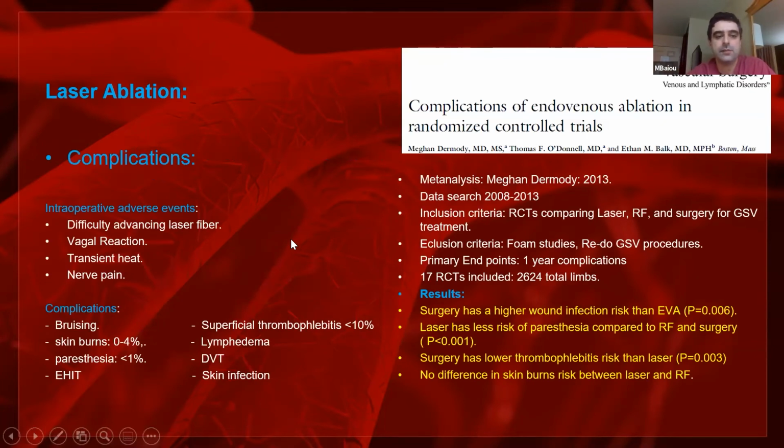Complications of laser can be divided into intraoperative challenges, which include difficulty advancing the laser, transient heat, and nerve pain, and complications that can happen after the procedure itself. Most of those are identical to RF, and I have covered those in a previous slide.